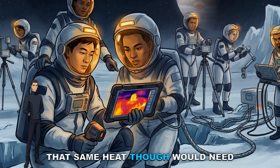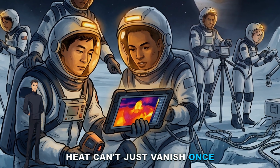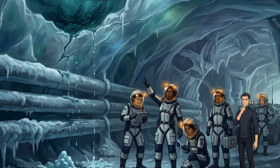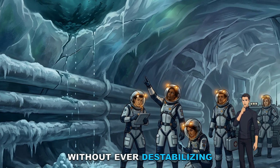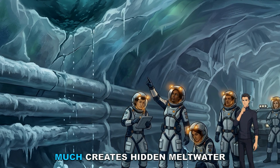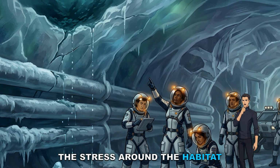That same heat, though, would need extremely careful control, since waste heat can't just vanish once the outside world is this cold. It would have to move out through radiators or into the surrounding ice without ever destabilizing the base. Too little heat freezes pipes and machinery. Too much creates hidden meltwater pools that weaken ceilings and shift the stress around the habitat.